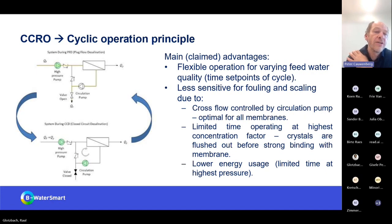So the first phase, the filling phase, the pressure pump is on. We are filling the system with fresh feed water, and there's almost no permeate coming out. The main difference between the CCRO and the reverse osmosis is that we have a circulation pump. So during the normal production phase, we are continuously recirculating the concentrate, which means that there's no concentrate coming out. There's production of permeate, and we are continuously filling the system with some fresh water. And this amount of fresh water is exactly the same as the permeate we are producing in that phase.